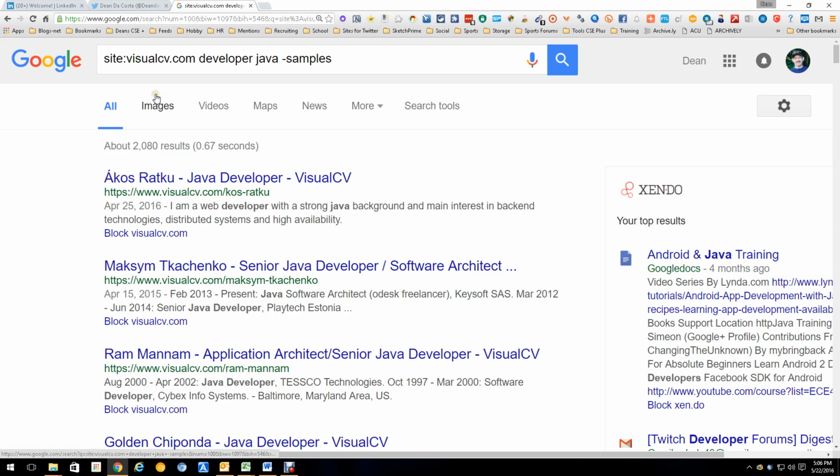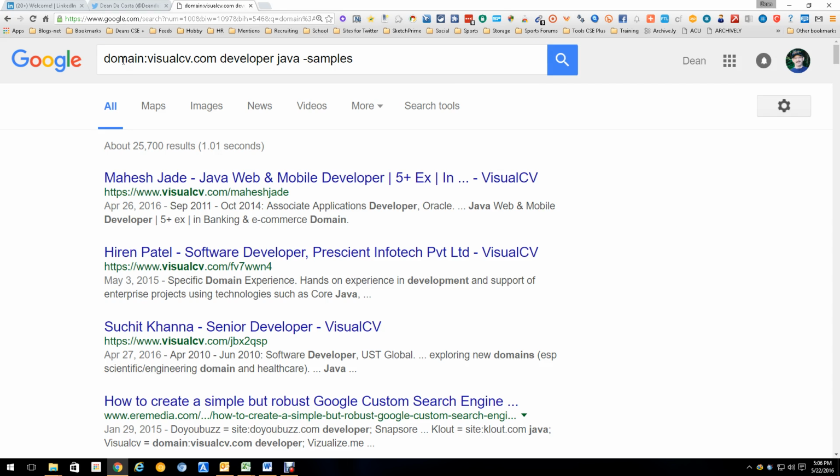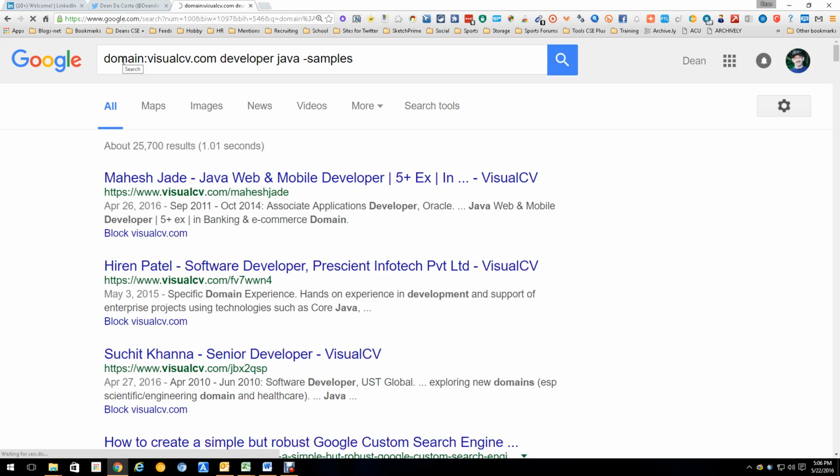Really pretty good. But Visual CV is one of those unique sites where it is a dual X-ray site. Normally, it's a site command or a domain command. 90% of the time it's site. But guess what happens if we type in domain? Remember, we had 2080 on here. We're going to type in domain instead, and we're going to get 25,700 people that have visual resumes.